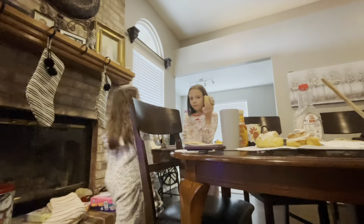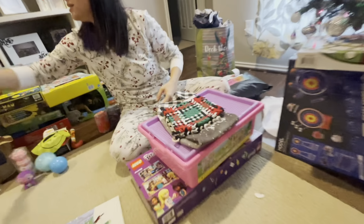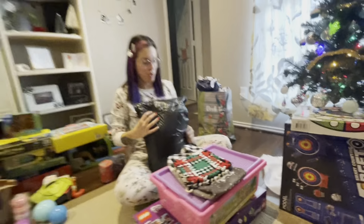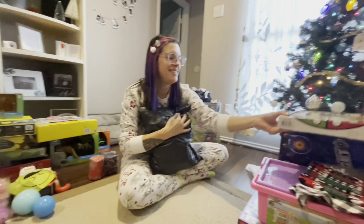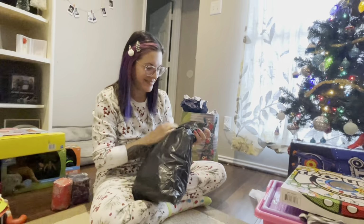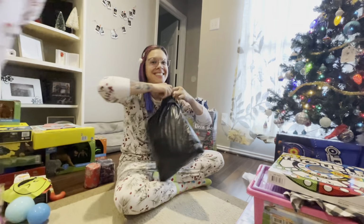Successful. Oh wait, I technically have one more thing to open. Yay. That the girls wanted to see so badly. What is that? It's a jacket, I think. It's a jacket.